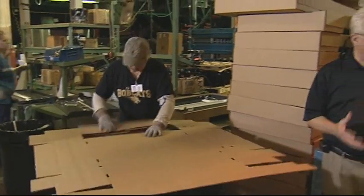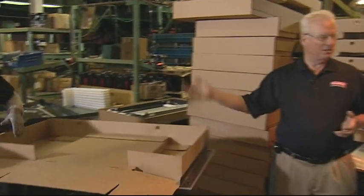Well, hey, let's take a look at the line. One of the other keys to being competitive is the whole concept of lean manufacturing. Right. Lean manufacturing is elimination of waste. You notice what this operator's doing, he's building the shipping base pan. That's what we build the PTAC in.